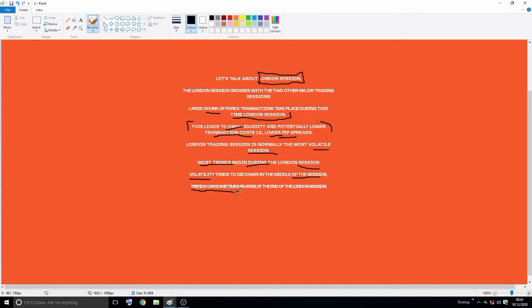Trends can sometimes reverse at the end of the London session. As I said, most trends begin during the London session, but the trend can also reverse at the end of it. Let's say the London session opens and the market moves to an uptrend. It can also reverse and change to a downtrend at the end of the London session. So this is what's going on during the London session.